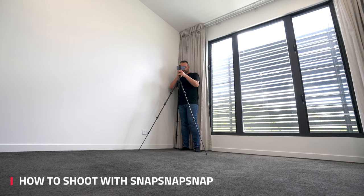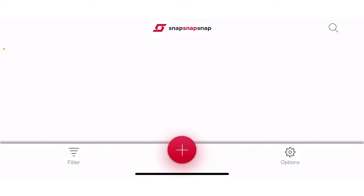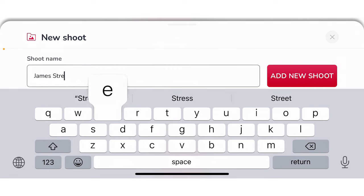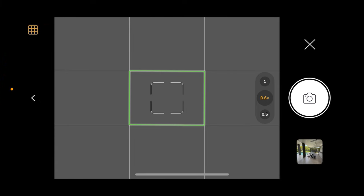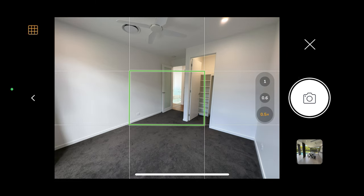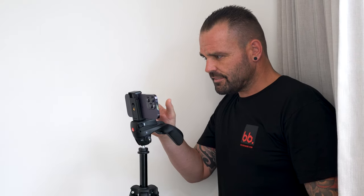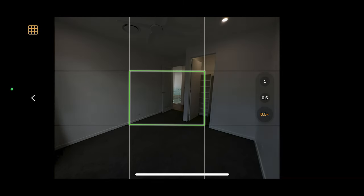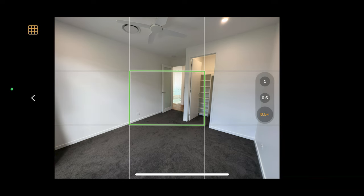To take your shot, simply click on the big red plus button, name your shoot, then click on the camera icon button. This will then open up your camera viewfinder. Simply line up your shot and take your photo. The camera will automatically bracket all the 7 images for you.